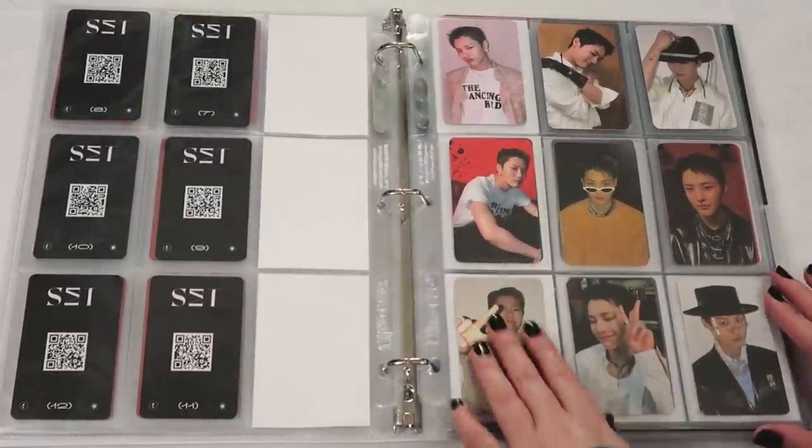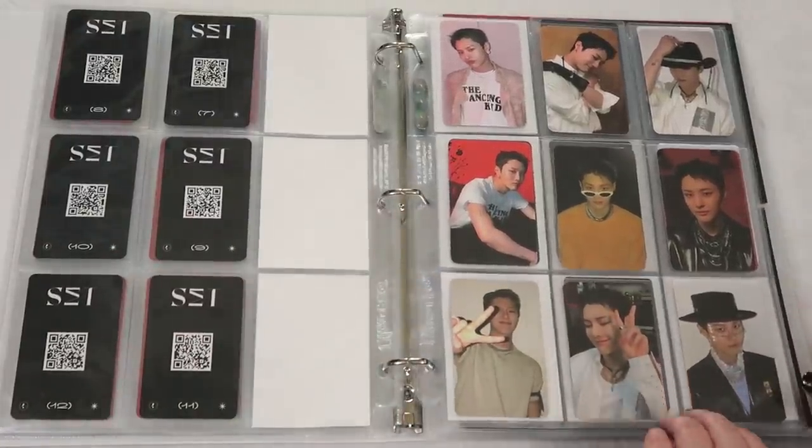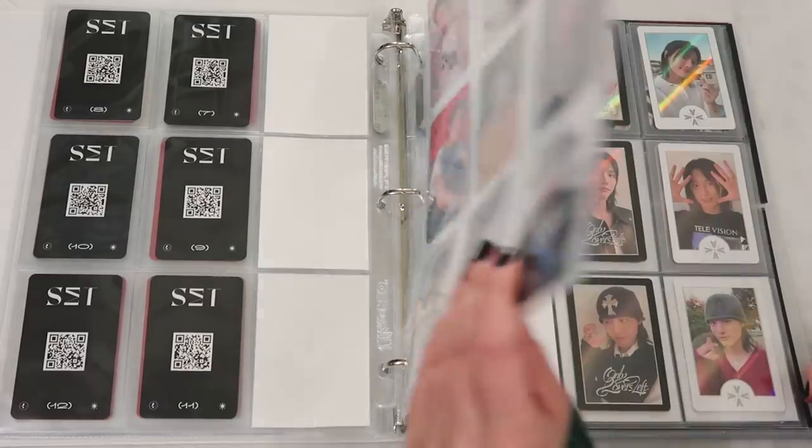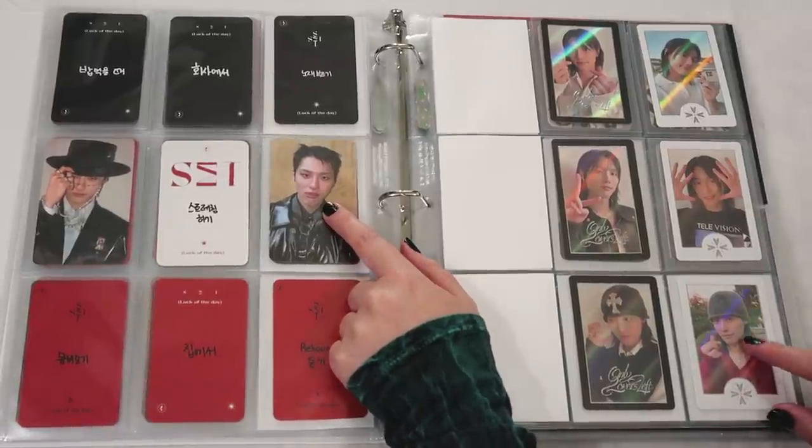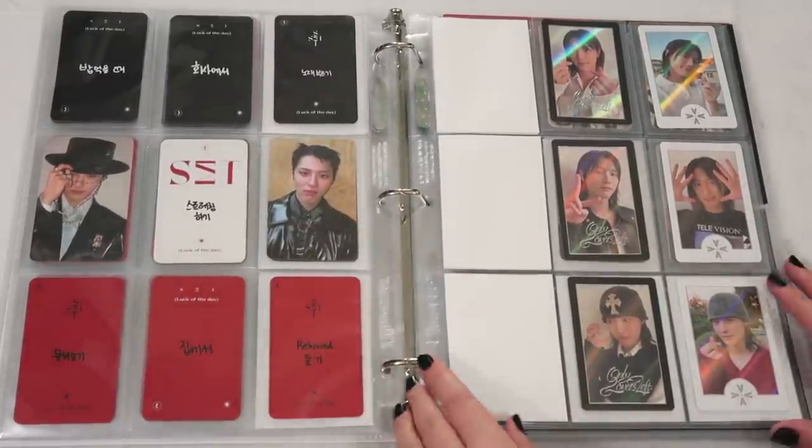And then these are just the photo cards that I pulled. I bought two different sets of albums, I think. But yeah, those are all the photo cards. This was my first pull. It's kind of cursed, but it's okay.